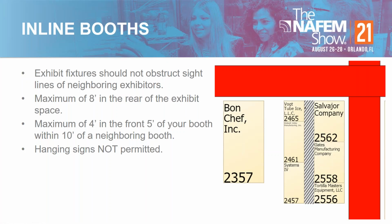In all inline booths, exhibit fixtures should not obstruct sight lines of neighboring exhibitors. This means that there is a maximum height of 8 feet tall in the back of the exhibit space and a maximum of 4 feet in the front 5 feet of your booth that's within 10 feet of a neighboring booth. So what that means is Wabash Valley can go up to 8 feet tall in the back half of their booth here, but in the front half of the booth, they can only build up to 4 feet tall. Hanging signs are not permitted in inline booths.